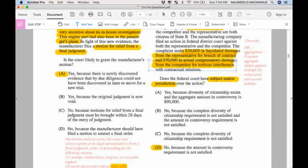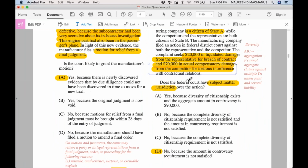So I'm going to look for one that says they don't have it because they do have complete diversity, but they don't have the amount in controversy requirement met. So D here says exactly that. No, because the amount in controversy requirement is not satisfied. That's a correct answer. That's exactly what we were looking for.